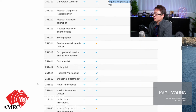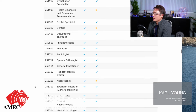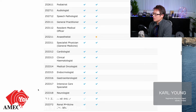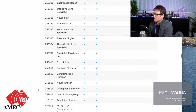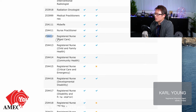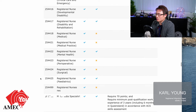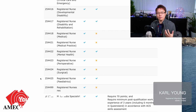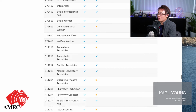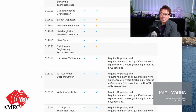Anyway, let's go down to the medical part. Most of them are all in there. Dentists are in there, podiatrists, cardiologists, neurologists, and let's go see nursing. Nursing is all in there, so no experience is required. So this is good. As long as you've been working 3 months in Queensland, you'll be able to get that. So that's the skilled occupation list for working in Queensland.